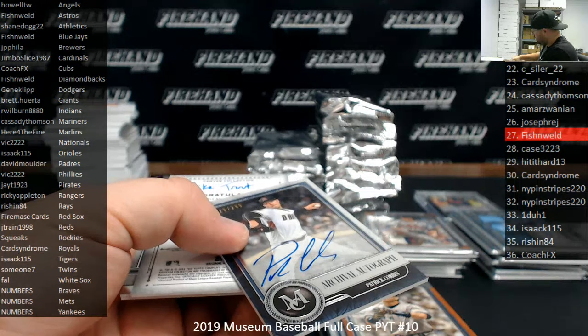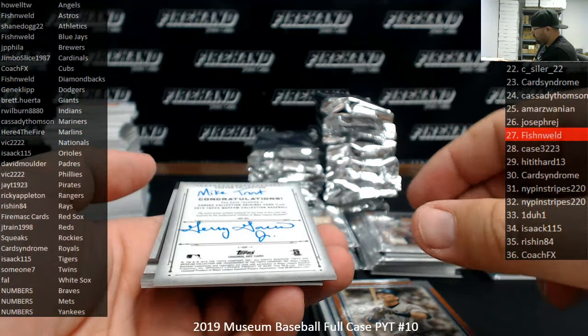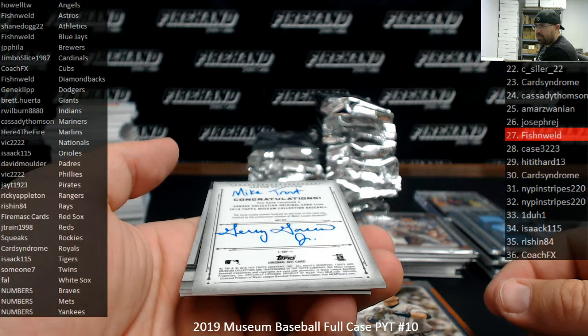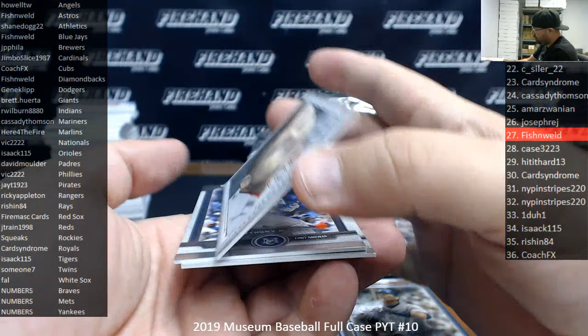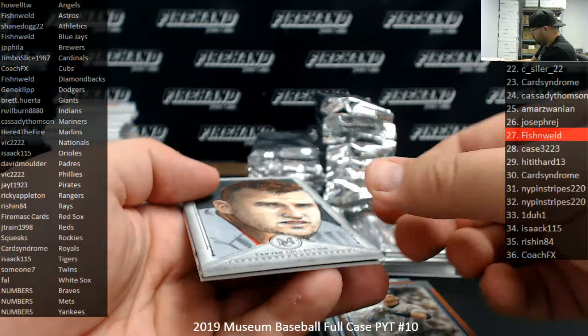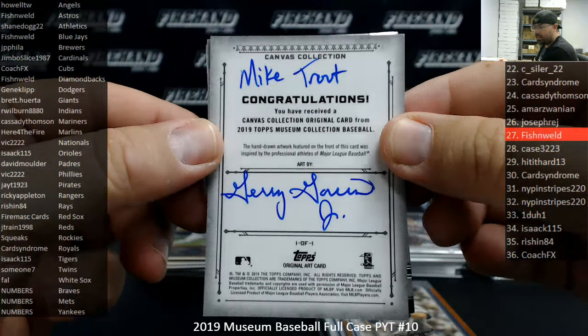Oh boy. Got a nice one right here, guys. I got a 1 of 1 Original Canvas Collection for the Angels, and it's Mike Trout. That would be Mike freaking Trout. There's the signature of the artist right there.